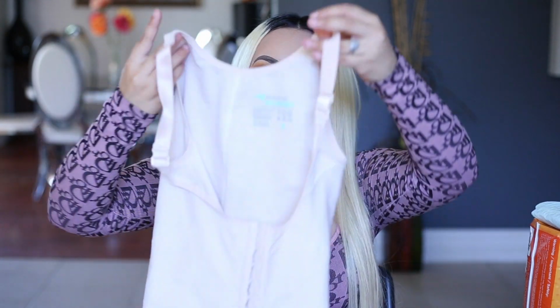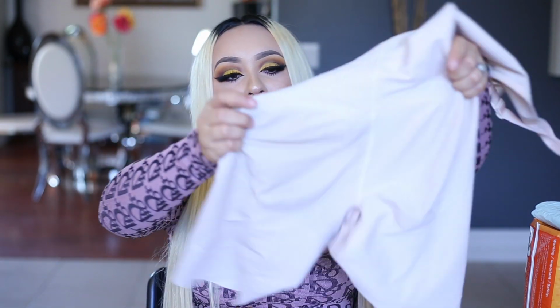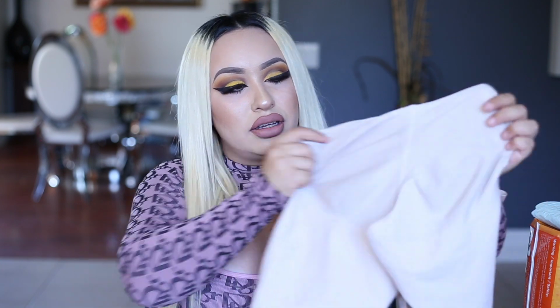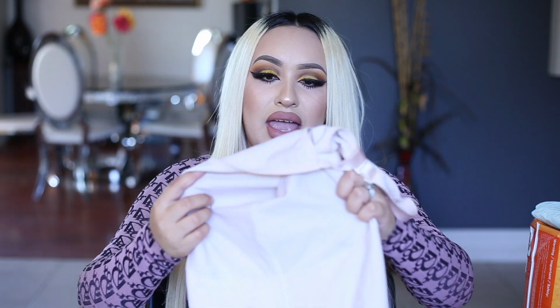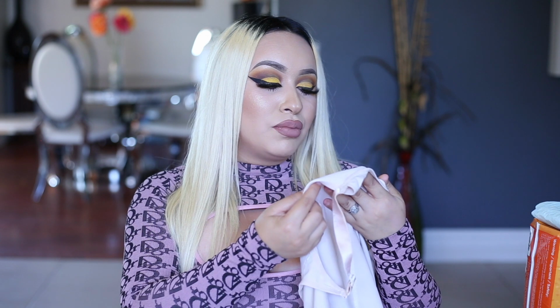It is just super soft, very silky. And then from the back, this is how it looks. It has the holes for your butt. It's a very meshy material right there. It goes down to your thighs, and this is a size small. So this is the one that I had for my post-op. The name of this faja says Marina Recovery. So this is a post-surgical faja. This is not a shaping faja.